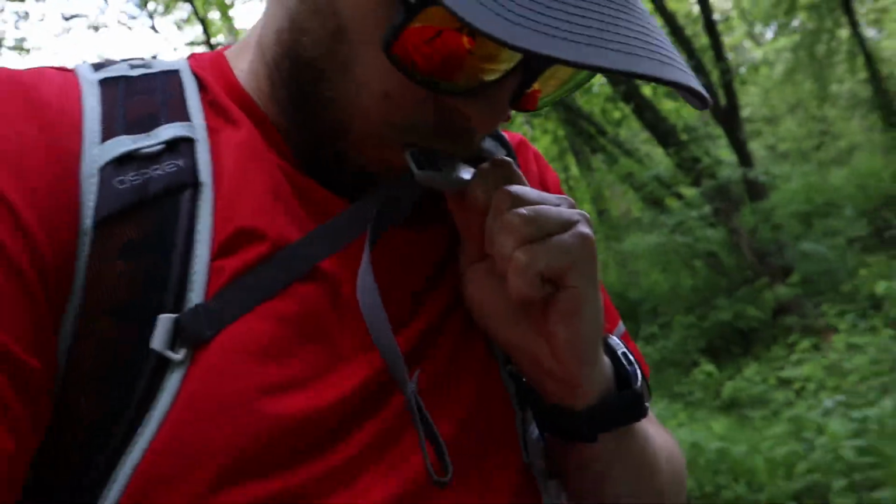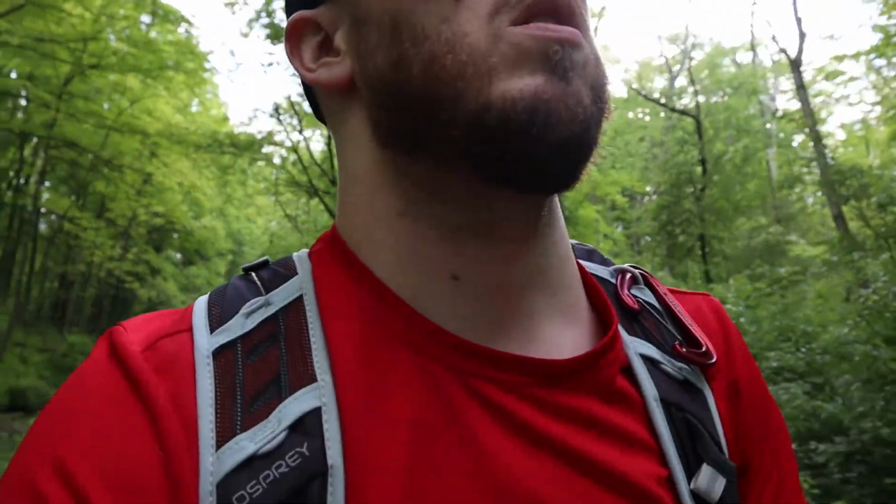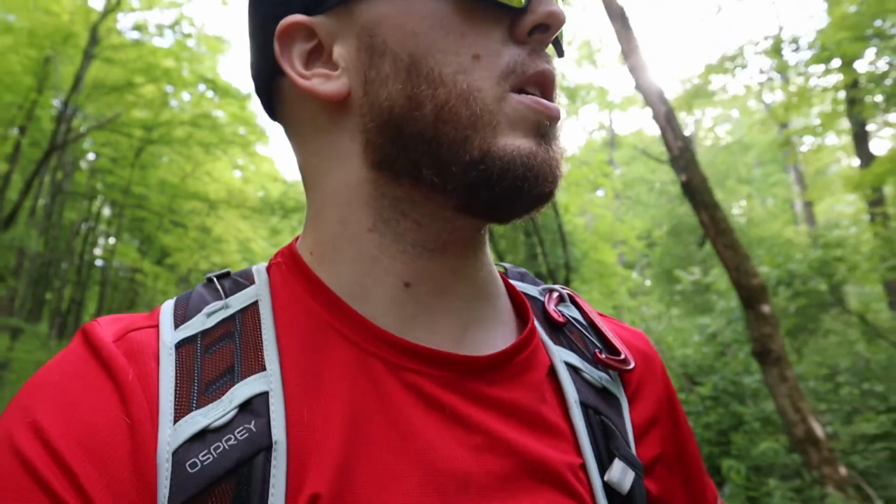Got my handy dandy rape whistle. You know, in case I'm getting raped. If I'm getting raped, I'll just take my whistle and go. You know what I'm saying? There'll be nobody in this area to come help me. That's okay, because I pack heat.